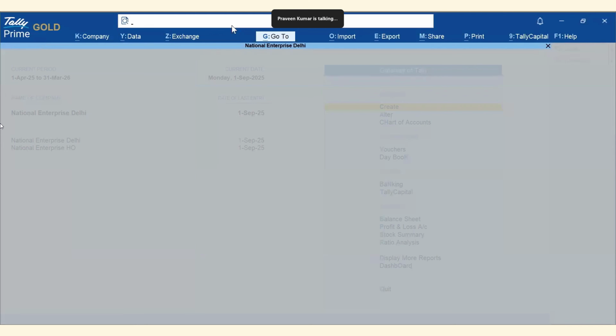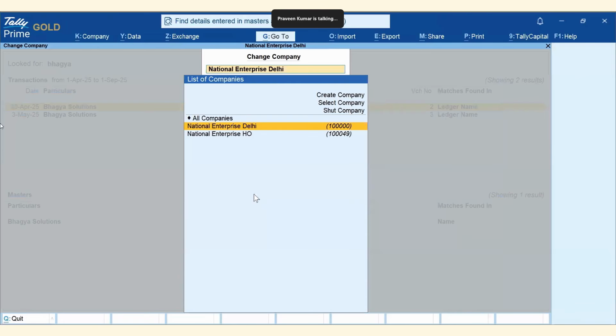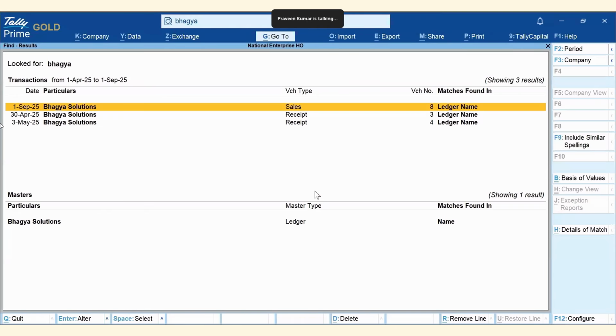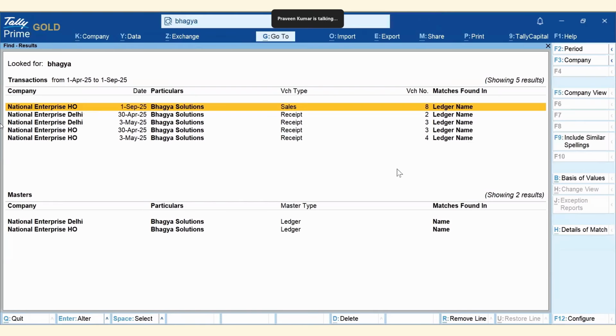Let me just go and search here, Bhagya again. So you can see here it is showing Bhagya and it's pulling out the two transactions. It has a master called Bhagya Solutions and there are two transactions that are available here. And by clicking on the right-hand side of the company, you can choose which company you want to search in, right from within the screen. So you can see in whichever company, whatever the data is there, from the same screen you can filter company-wise as well.